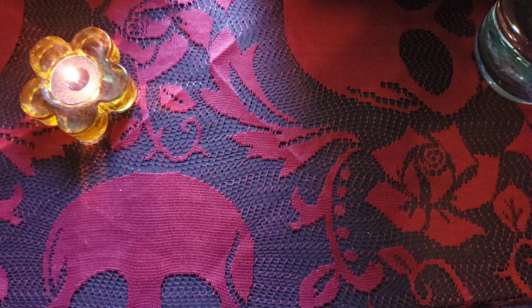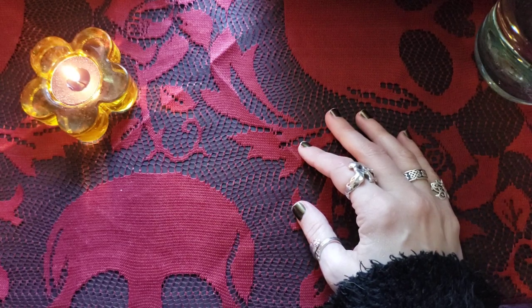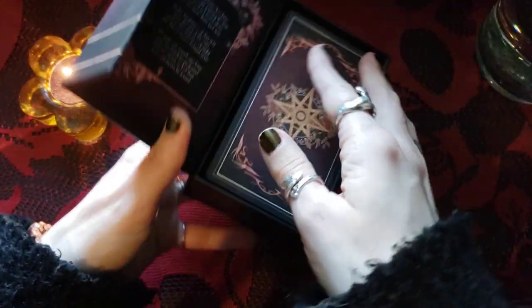And so far, everything I've shown you is still available. I will let you know. I don't think I actually have anything that's out of print, as far as I know. Children of Litha is next. This is another fantasy deck.